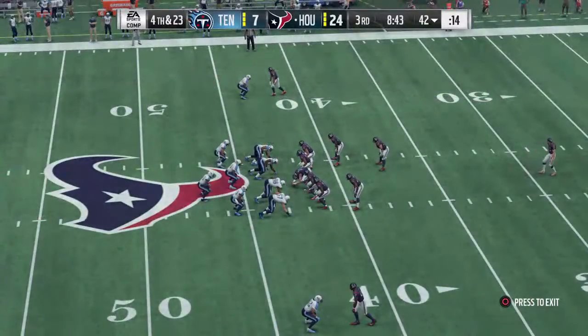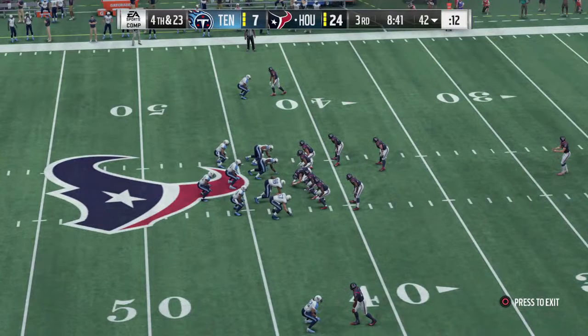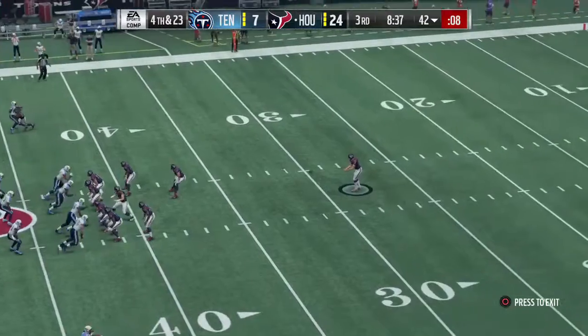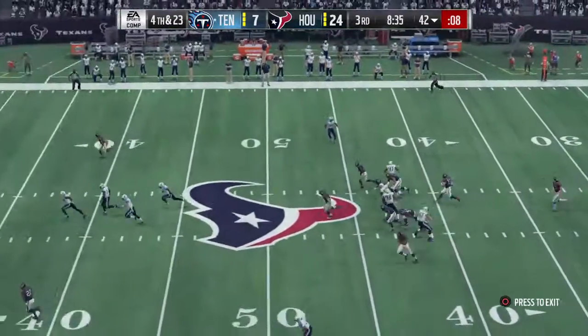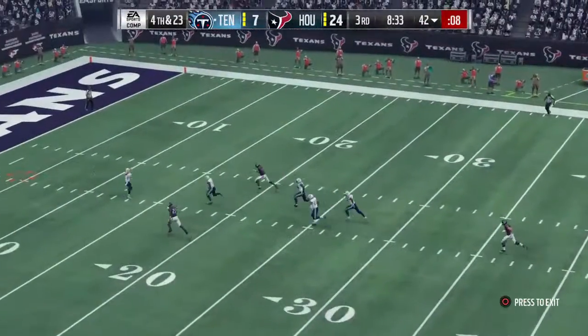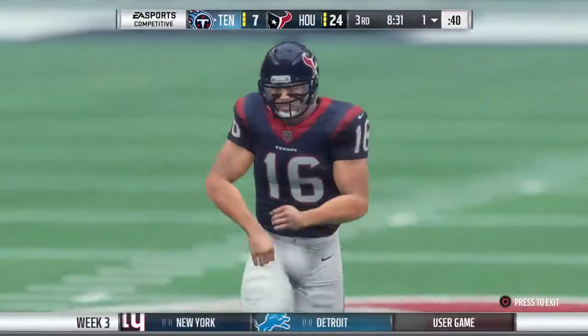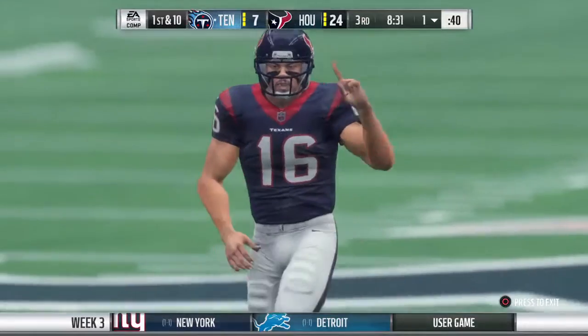The Texans send the punter out as he's on here to punt it away. And did they keep it in? They did. They kept it in. It's down close to the goal line at the 1-yard line.